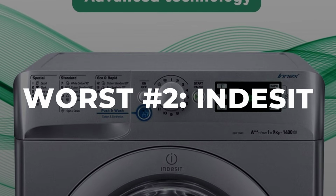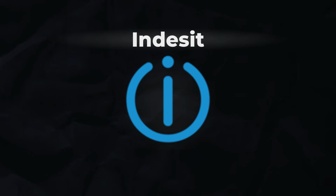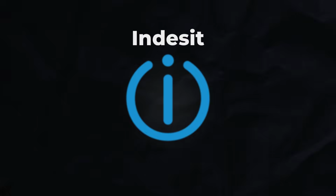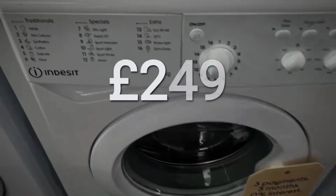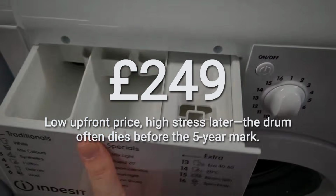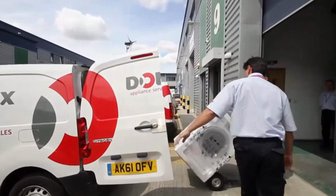Worst number 2, Indesit. Indesit sits inside the same Whirlpool corporate family, the same group and often the same purchase orders from many of the same suppliers. You can buy an Indesit for under £250. It is the machine people buy when they are renting, when the old machine has failed and they need something in the house by Thursday.